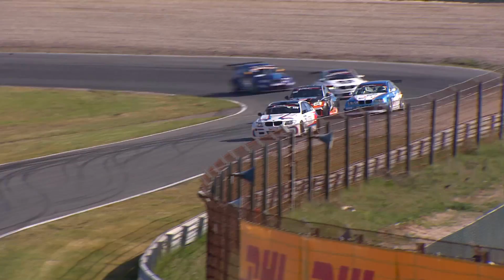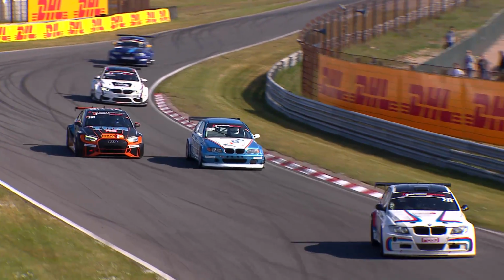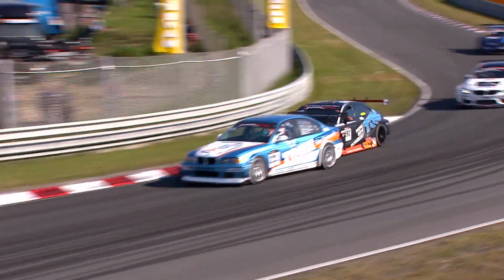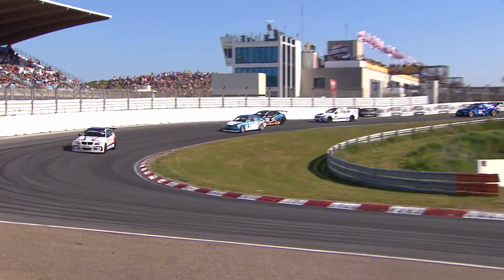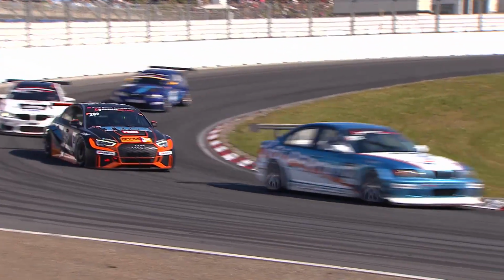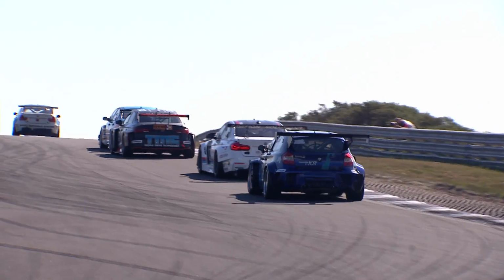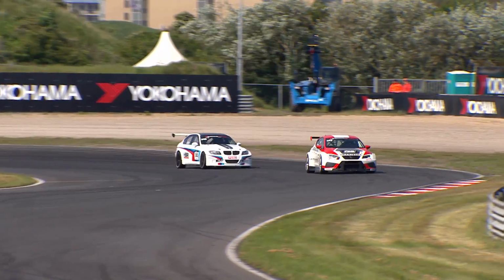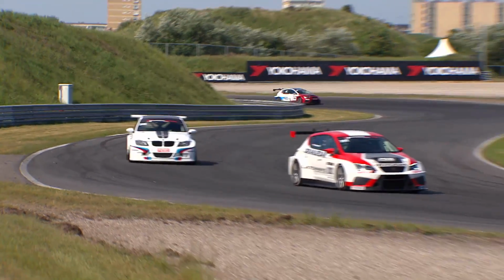The Audi of Dylan Costa right behind. The Audi RS3 LMS, that's a TCR spec car, trying to find his way past Ronald van Loon as well. The blue car behind is Supersport 2 class leader Bart Aronson, and the white BMW next up, Martin Lanting, a GT class car. Race leaders in Supersport 1, René Steenmetz in the Cooper ahead of Robert Vandenberg in the 3 Series.